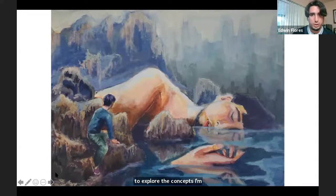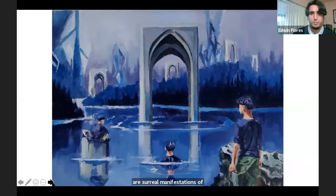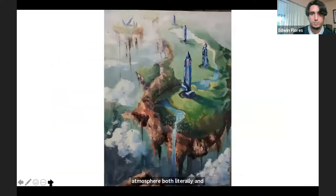The following examples are pieces that explore the idea of falling further and further from reality into an escapist fantasy. Here I try to practice creating environments that are reminiscent of the real world, but ultimately they are surreal manifestations of different emotions that I feel every day when I'm trying to avoid real life. I experiment with creating an atmosphere, both literally and as a mood, that makes the viewer engage with the space I'm trying to represent.